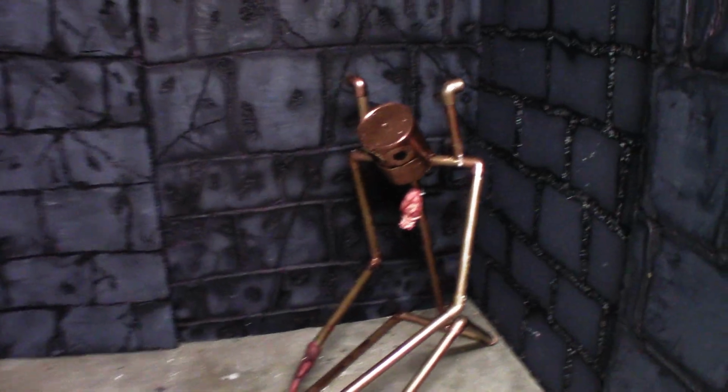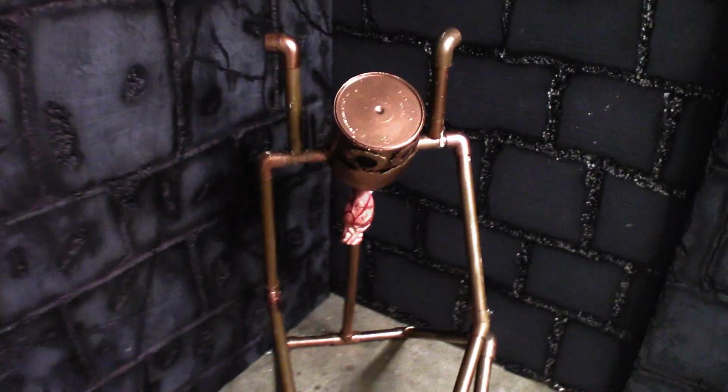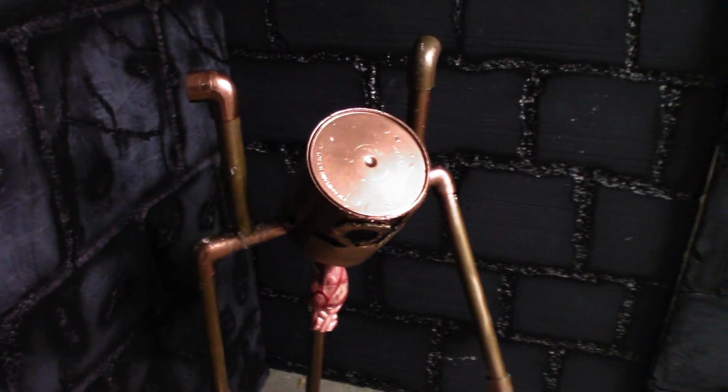How in the world? He always opens doors, but I thought he couldn't open that one, but looks like he can. This is supposed to look like this is kind of what powers him, what his steam comes out of. Just gives him some more detail, and I like it. But anyways, let's get into the builds.